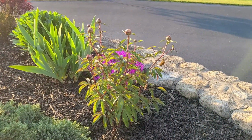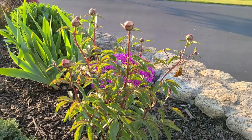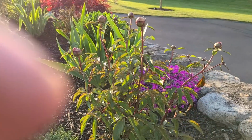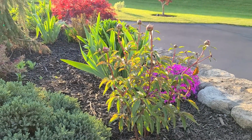So right here in this corner is the other peony that I have in this bed. And this peony is called Shirley Temple. And again, this is bare root. It was bought at the same time as the one on the other end. So this is year 3. And it has some blooms.